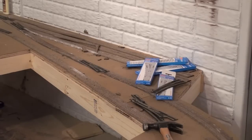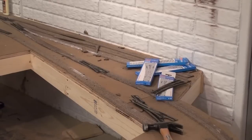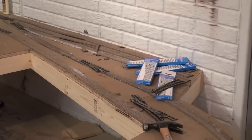Not sure if cork is going to be the way to go for the top level. I might experiment with foam, but otherwise I may make my own also. We'll have to see. I might just look up some articles on that. At the moment for switches though, when I buy new ones, I'm doing all Peco. As you can see, I got a little pile of them there. They seem to work great in there.